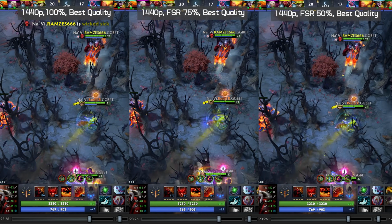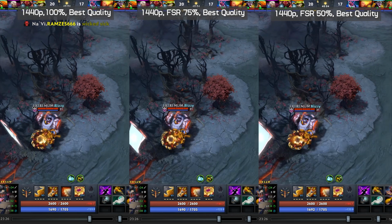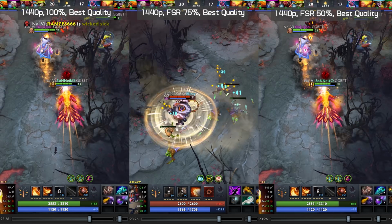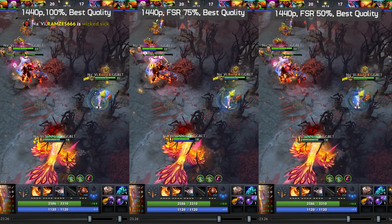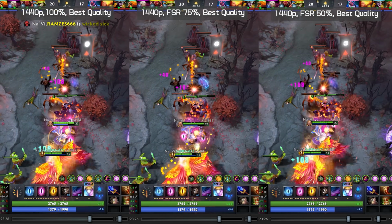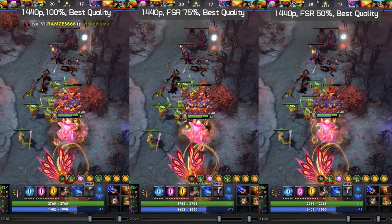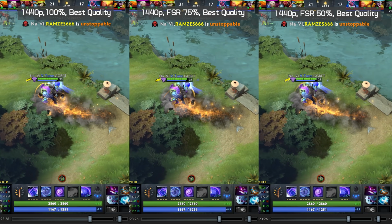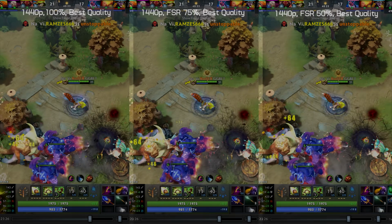Finally, if we jump up to 1440p, the FSR quality does improve dramatically, and again, this is something Tim reported in his detailed look at FSR. Here we're comparing the image quality using the highest settings, and 75% FSR looks virtually indistinguishable from the native image. Meanwhile, 50% FSR is certainly softer, but I'd say it's passable here, especially for a game like Dota 2.